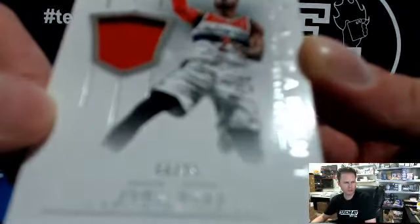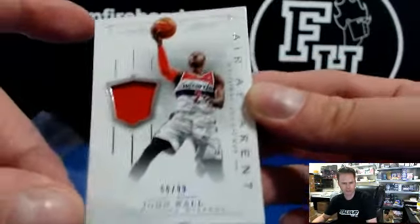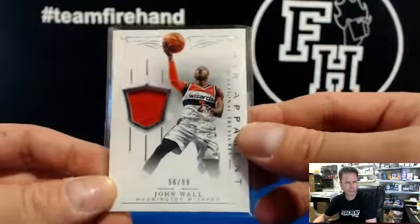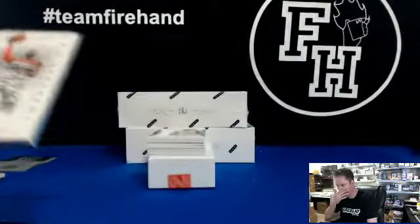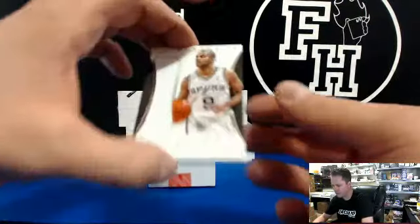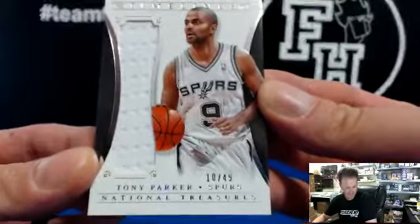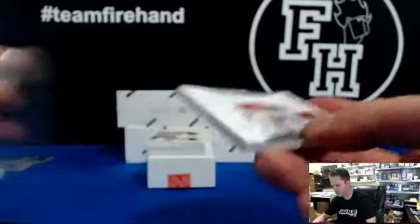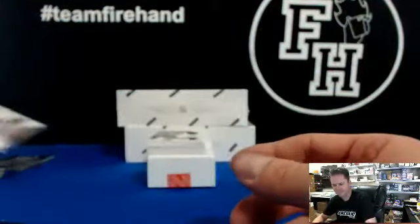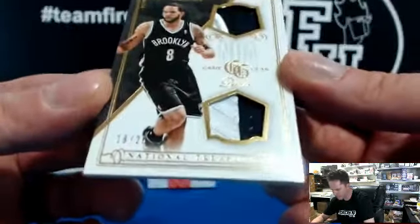Vic, 22-22, Wizards. Case break, holy smoke. Vic's got them. All right, for the Spurs, 10 out of 49, Tony Parker jumbo jersey. Coach FX deserves the Spurs. Got a hit for him right there. Another hit for the Nets. Double patch, 18 out of 25, Deron Williams.